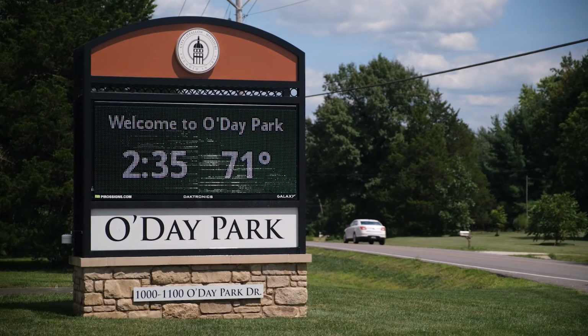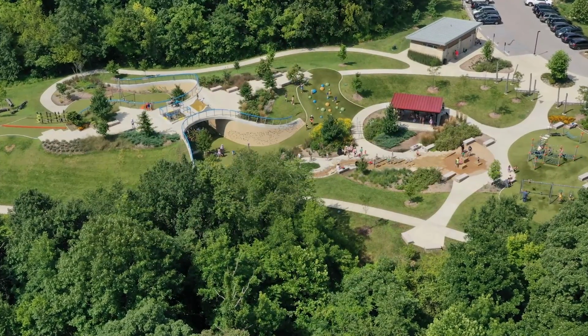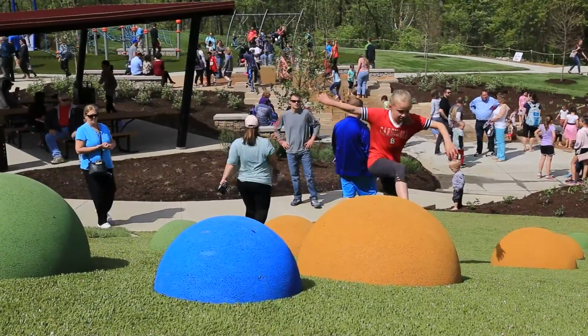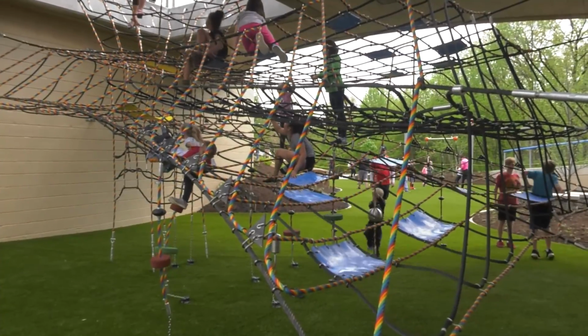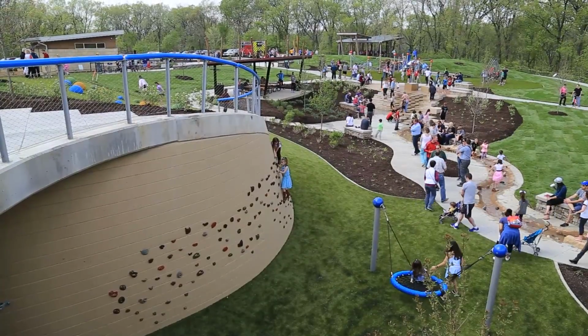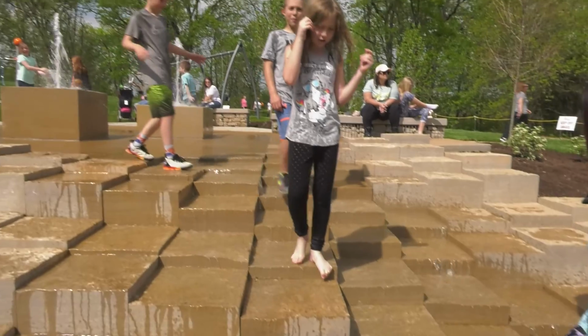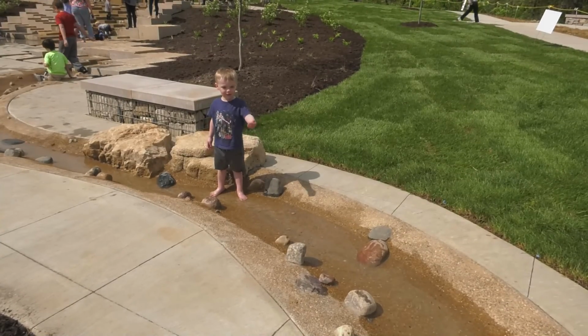O'Day Park, O'Fallon's newest park on the southern end of town. It features the area's first adventure playground with climbing structures, as well as a water feature that meanders through the playground. What I love about this park is the unique design to recapture the water from the water feature that is then used to water the grass.